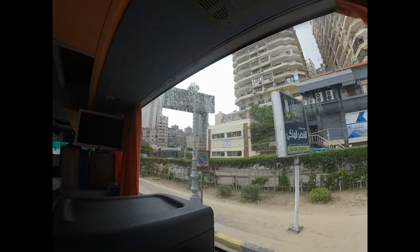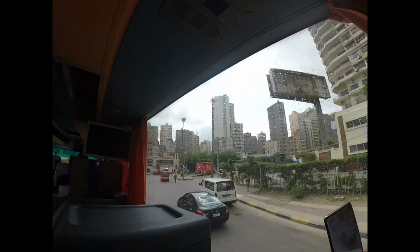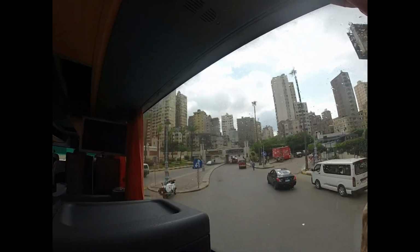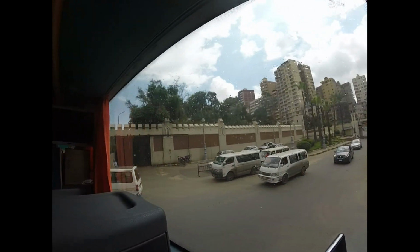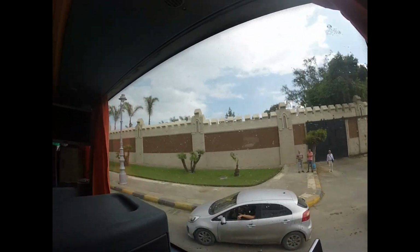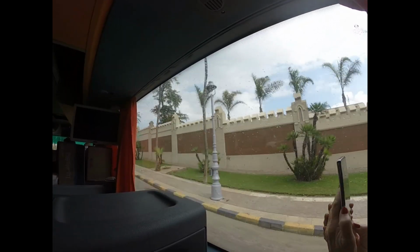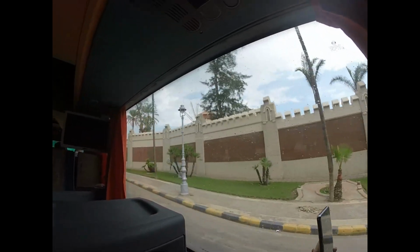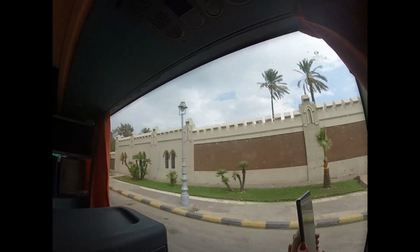Okay, and as I told you, that's the summer house. That's not the main palace. But from inside, it's very richly decorated. And the furniture is still the original furniture. But unfortunately, the palace itself, after the revolution of 1952, was closed for some renovations. It was open to the public as a museum for about 10 years.